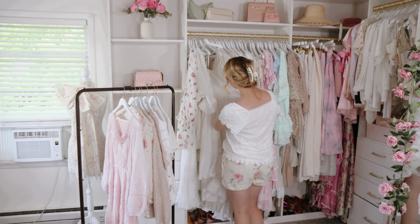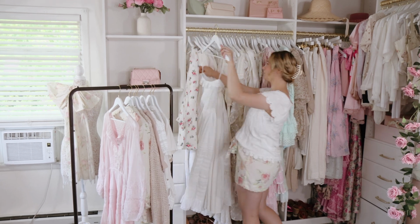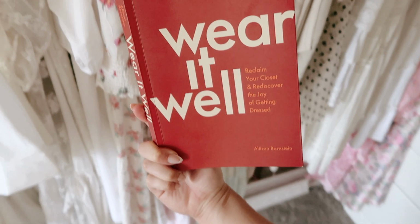So today I have a very simple yet powerful tool that I've learned from a celebrity stylist, Allison Bornstein. I ended up purchasing her book. This has been the best investment that I have ever done for my wardrobe, and it's been the most affordable one as well. So this was definitely worth it.